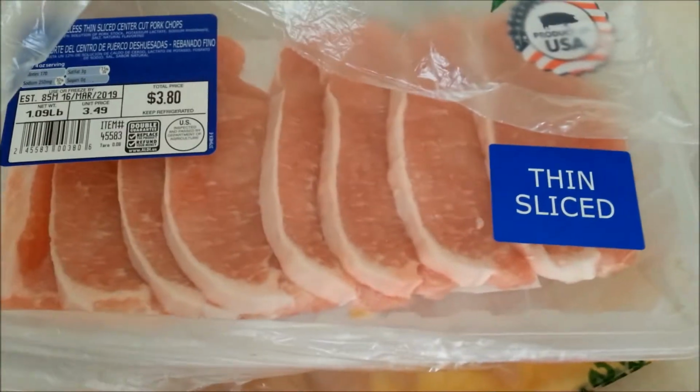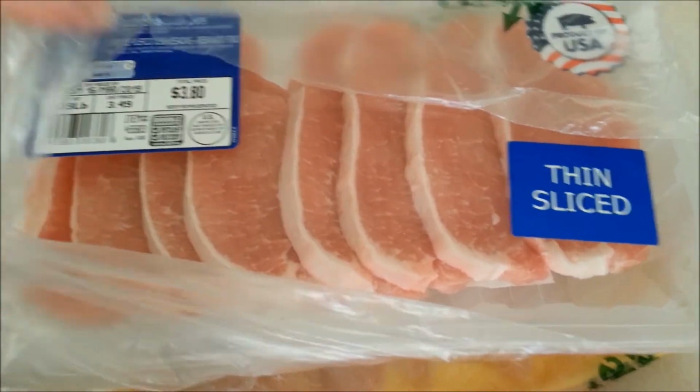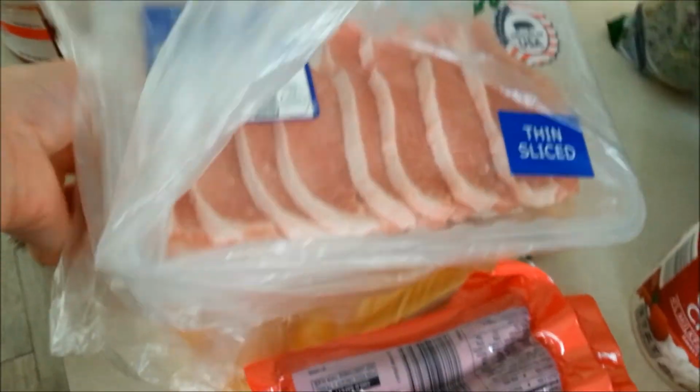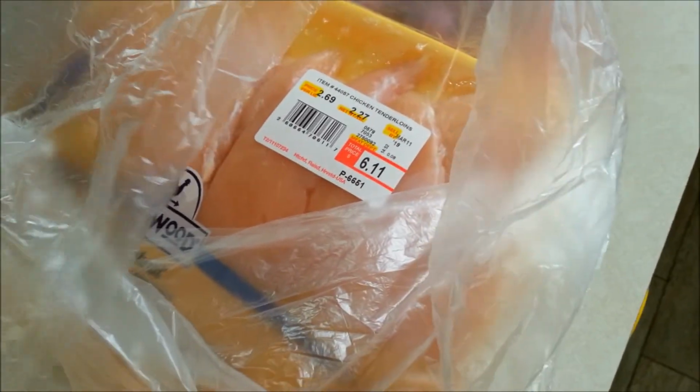So, oh, the meat. So I bought these pork chops, the center cut, the boneless. These are really good. I just fry these up with olive oil, garlic, seasoning. And then I got some chicken tenderloins. That's going to be for our tortilla soup, and then there's extra for me to make a chicken meal.